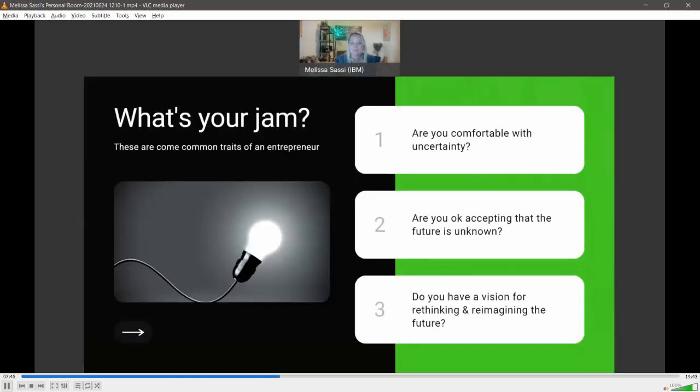All right, so what's your jam? There are some common traits of an entrepreneur. Someone who's comfortable with uncertainty. You're okay accepting that the future is sometimes unknown. It's always unknown. We don't know what's going to happen next. But you're cool with that. It's someone who has a vision for rethinking, reimagining, maybe even envisioning a future where the impossible becomes possible.